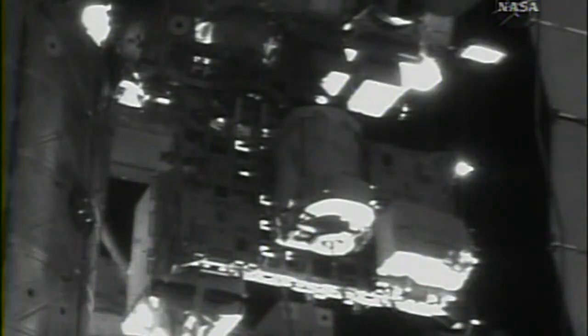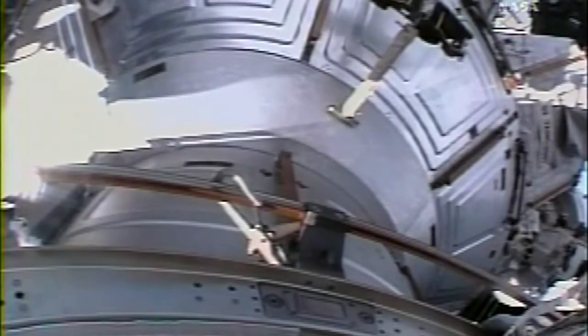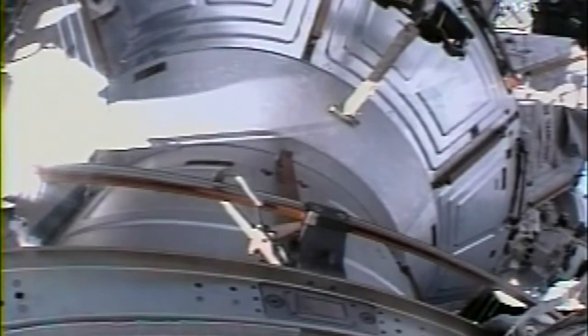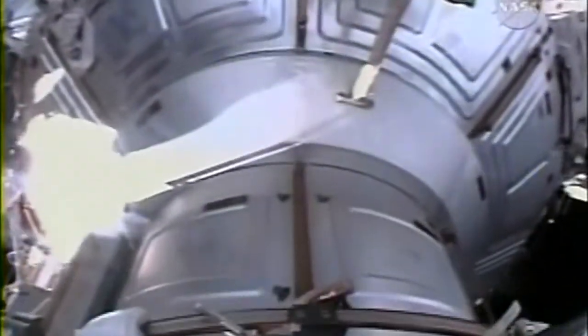Gentlemen, I'd like to hand you off at this time to JR, and you guys have a great EVA. Okay, nice job, Danny. Thanks, Danny. Okay, and we've got the thermal covers open, and we're ready for you to egress the airlock. Pat? Good night at work.